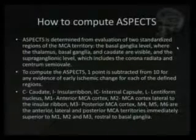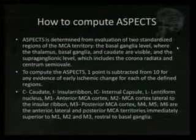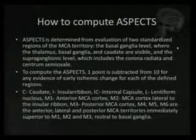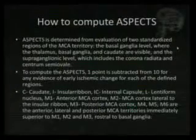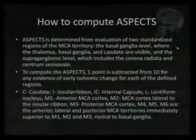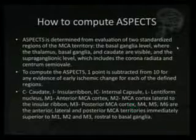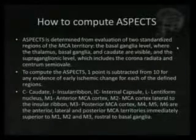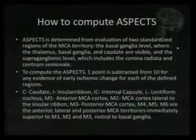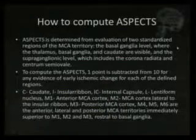You're going to look at the caudate, insula, internal capsule, lentiform nucleus. You're going to see the anterior MCA cortex, lateral MCA cortex, and posterior MCA cortex in that cut. And then the cut at the centrum semiovale, you're going to see the anterior, lateral, and posterior MCA territories. That's 10 territories, so that's 10 points. The patient starts with 10, and then you take 1 for each area that you see some changes.